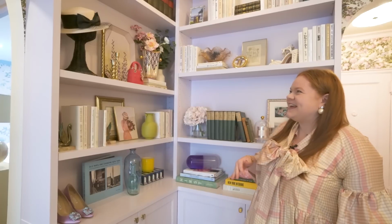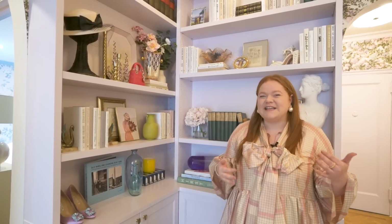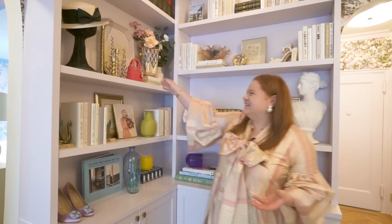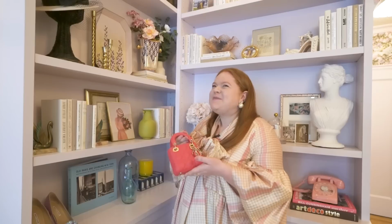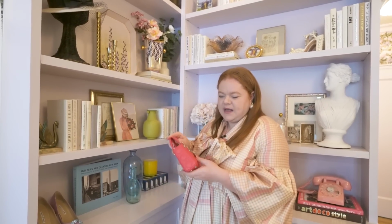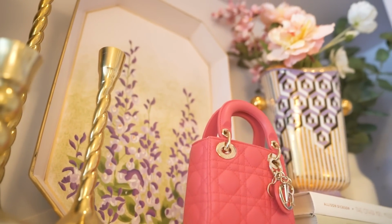But this bookcase houses knickknacks that I've collected from friends, family, also my travels, and then of course, my little micro mini bag that fits absolutely nothing, but again, it brings me so much joy. This bag is actually more useful than it looks because it fits my wallet, my AirPods, and my keys, and that's all I need. And then I also have brought this over back from my old apartment.